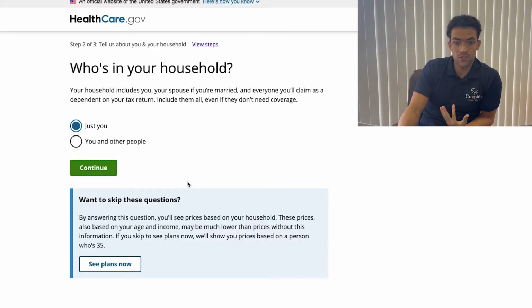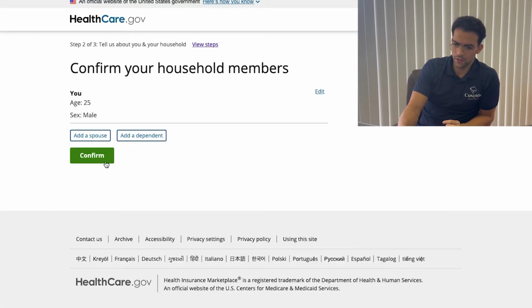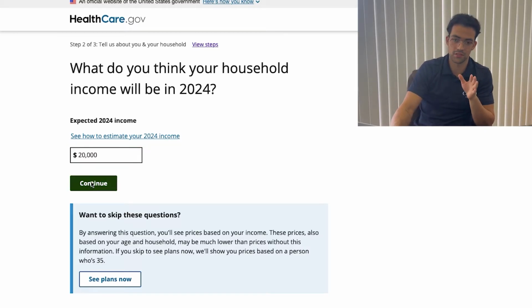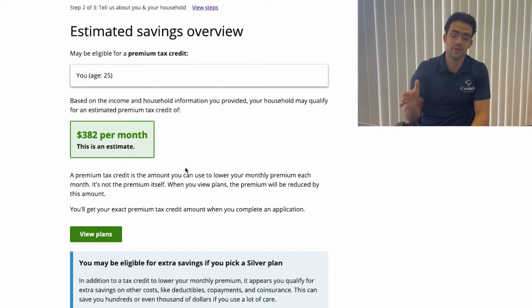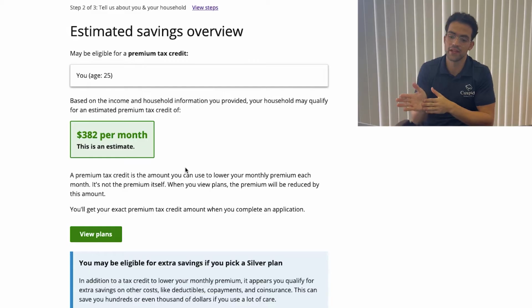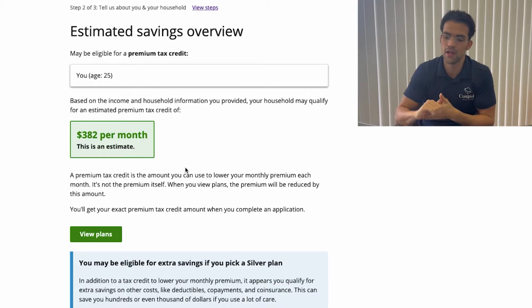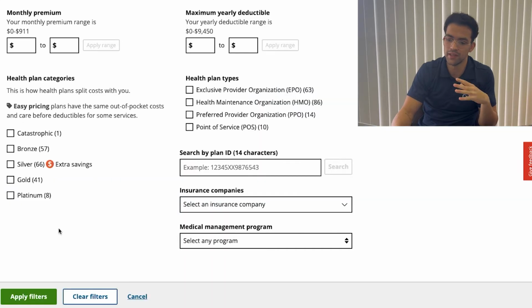All right, so we are on the official healthcare.gov website. We're going to quote a male, same everything, 25 years old. The first income is going to be $20,000, right? And as you can see here, this is an estimate, but a 25-year-old male making around $20,000 a year is going to get $382 a month worth of premium tax credit. Now remember this number. We're going to do a little bit of math here to figure out what he's going to pay and the difference between different incomes.